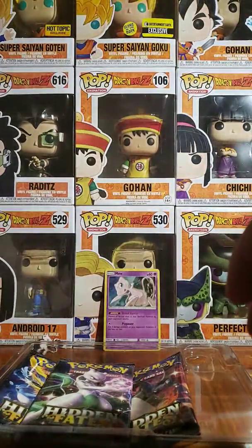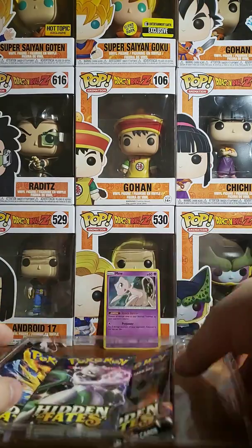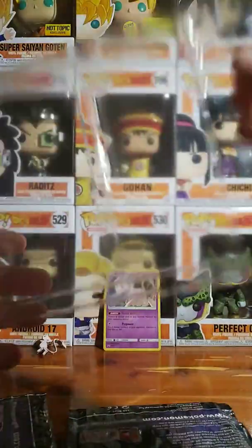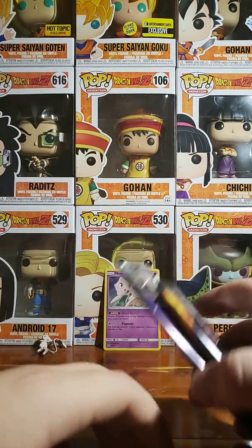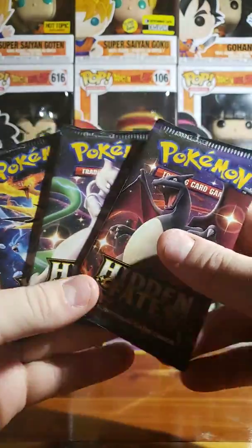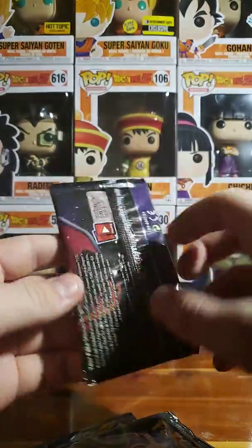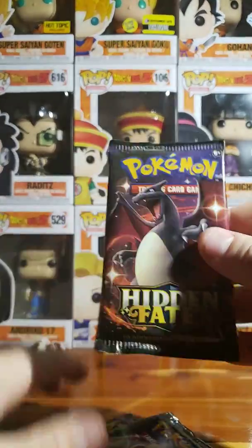There it is. That is super sick, though. I love Ari, what it got. So here's the packs. Three packs is all you get for $15, but we are shiny hunting, which I actually sold my Shining Legends just to get these. Or not just to get them, but because I was so excited for these. So here are the packs we have.